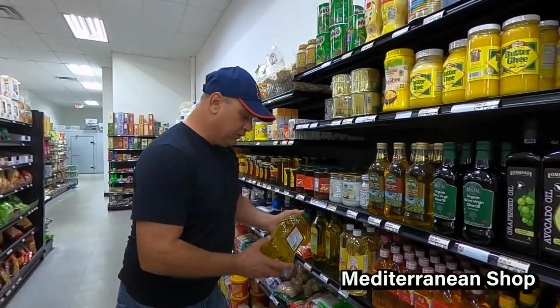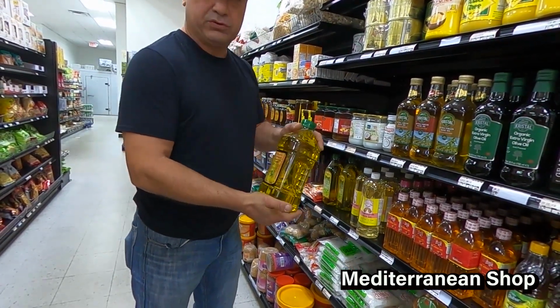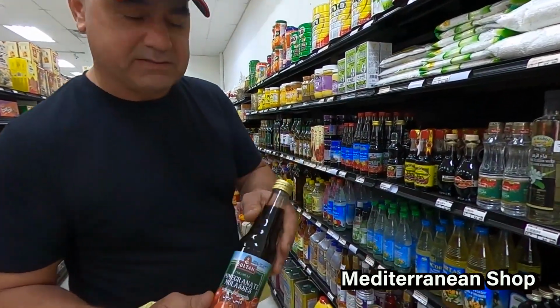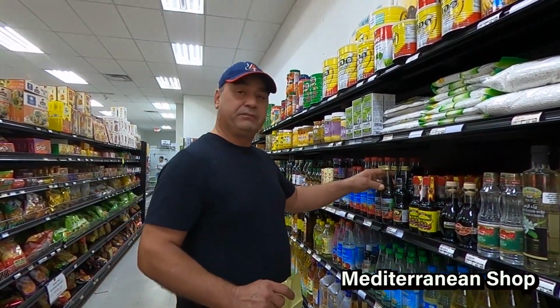Here we go. We found olive oil here. It's only $9.99. It's a good deal, very good deal. I think I will buy this. Look at this too. It's pomegranate molasses. Mix it with balsamic vinegar. Mix a sauce, yeah? Yeah.